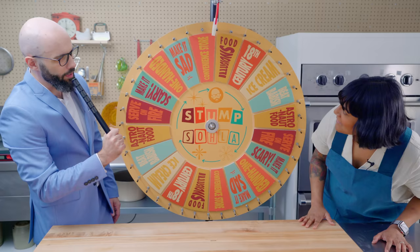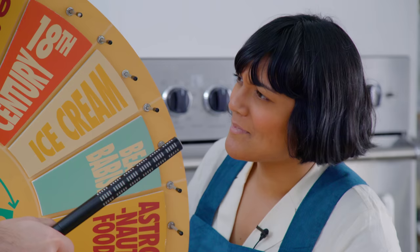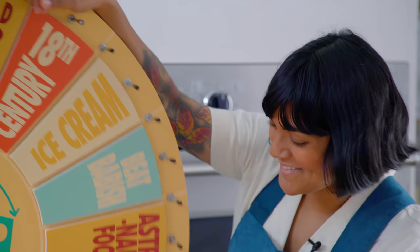Whoa! Ladies and gentlemen, it's time to Stump Sohla! This is the official Stump Sohla wheel. This is how we're gonna put a spin on your 7-course tasting menu. Are you ready to give it a spin? More ready than the last time. Give that wheel a spin.